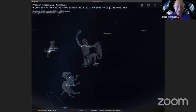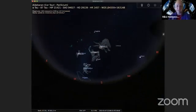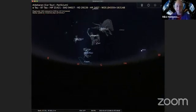Coming back to Orion, we can use Orion's belt to find another famous constellation. We'll hang right off Orion's belt. We'll come to this red star right here, Aldebaran. Aldebaran is the eye of the bull, Taurus. And we found the zodiac. I'm going to zoom out again for a little perspective here.